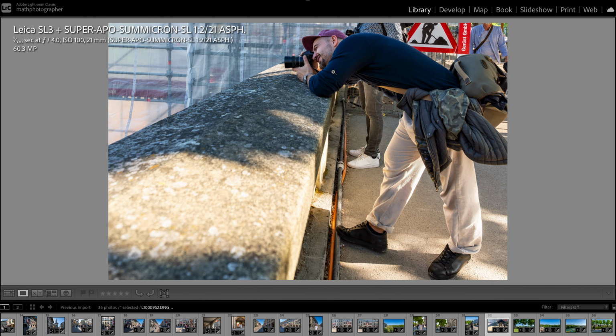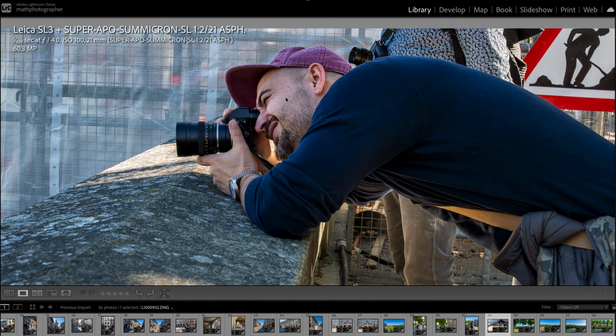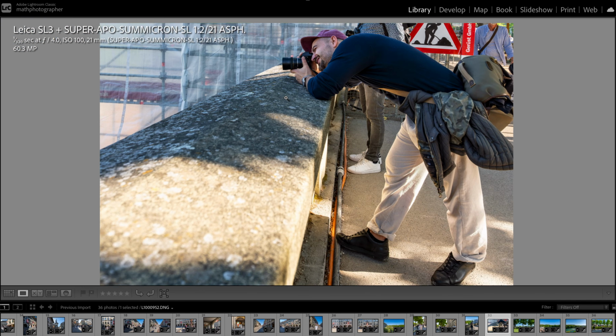Carlos again, the store manager of Leica Zurich. Here he was leaning on the ceiling and taking a picture. And look at the level of detail again. Very nice. This is again an f4.0.